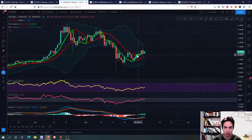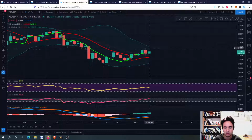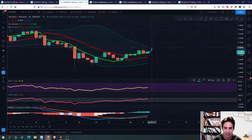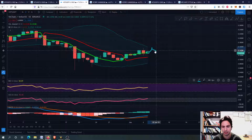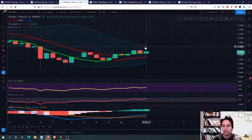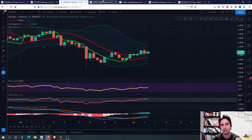Let's go now to the Bollinger Bands to see that we are not close to the top line of the Bollinger Bands, but as soon as we get there, we might want to think that we might have a little bit of a correction. Okay, so for now we are not on the top line of the Bollinger Bands. However, if we get there, we might have a correction, but now we don't have to worry about anything.